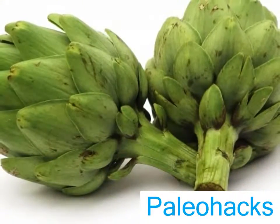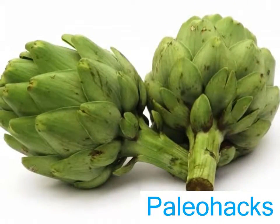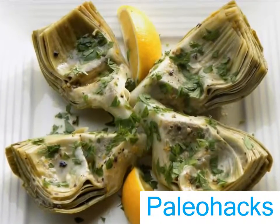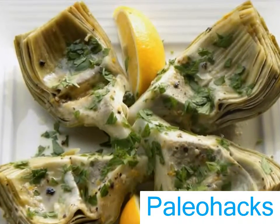4. Artichoke. Artichokes are a tasty addition to any salad and make a great side as well. For extra flavor and to make any meal more filling, try Roman artichokes. These are larger sized artichokes that you can use as the central part of your meal if you need to.